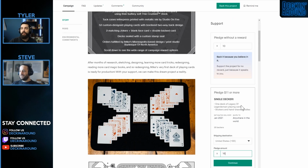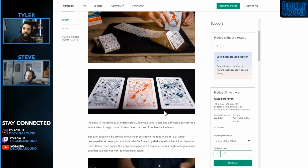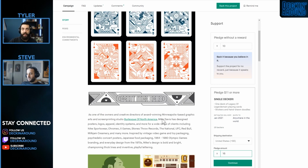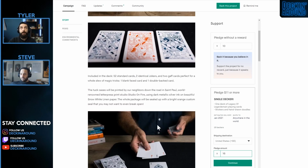The Thin Crush deck, probably $11 too. Dude, and that's $16. So good. Can't go wrong with that, yeah, for a fully custom deck. The art tells the story of it. Obviously, it's a history of magic deck. It really does a good job with that.